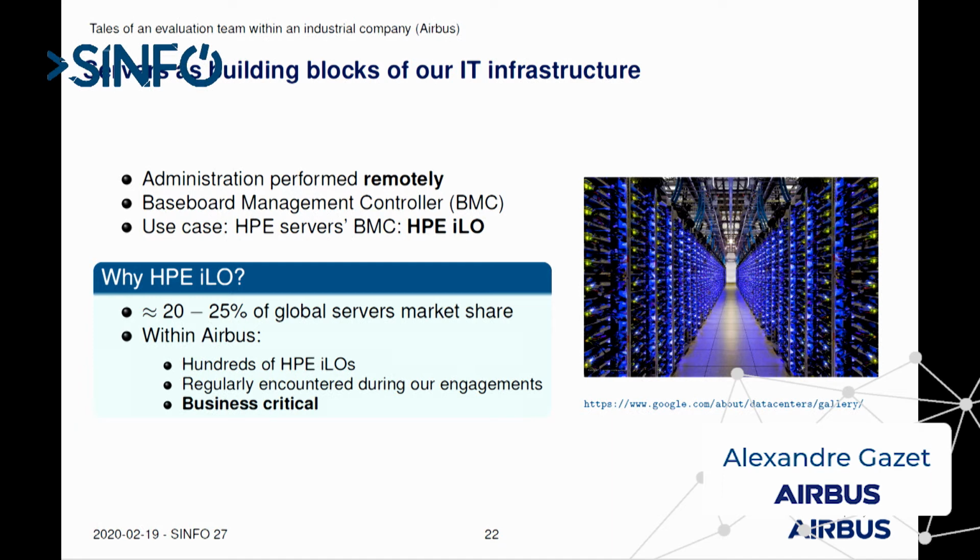So why did we start to make a deep dive evaluation of these products? At world level, HPE servers are, depending on the year, 20 to 25% of global market share. Within Airbus, we have hundreds of these servers. So for us, it is business critical. We cannot afford to lose them. That's why we started to do this evaluation. Also, regularly, during other kinds of engagements, like pen tests or red teaming, we found these iLO BMCs sometimes exposed on the internal LAN.